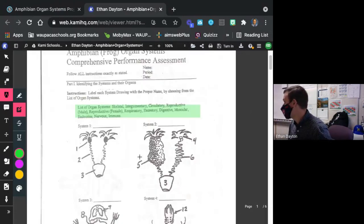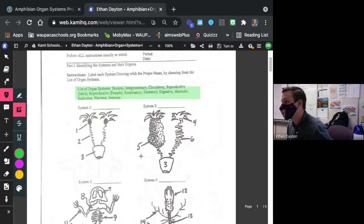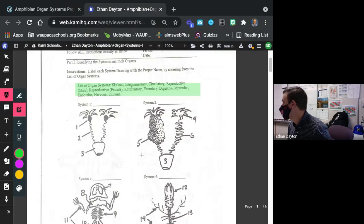Almost in the exact same order, but not quite. Okay? For extra credit, can we do other ones too? How are you gonna do the other ones?